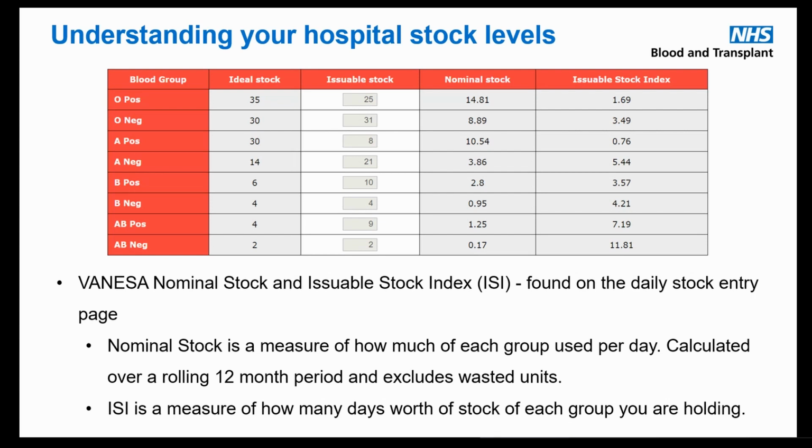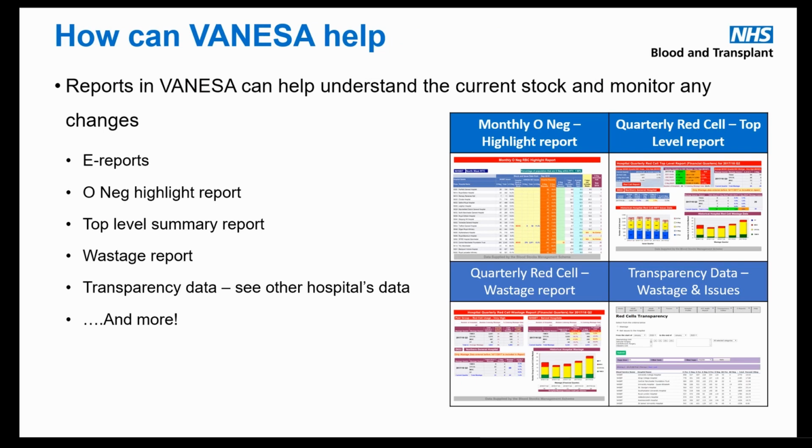Next slide, please. There are a lot of other reports in VANESA which help hospitals. There's too many to go through today, but we just wanted to give you an awareness of the fact that there's so much data in there that you can get your hands on, and it can really help hospitals understand their current inventory practice and benchmark against others.